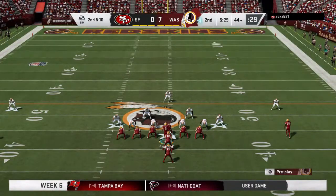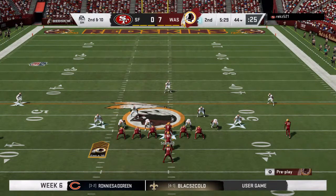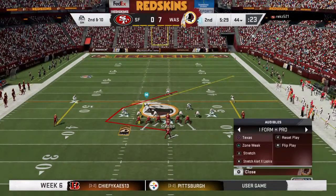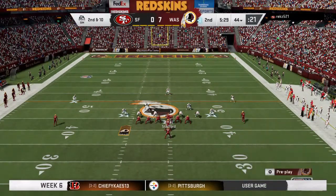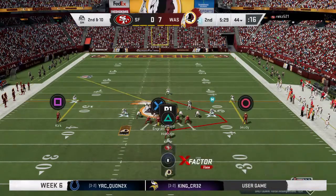So after the incompletion on first, now 2nd and 10. He's coming. We got double 11. Check 24.